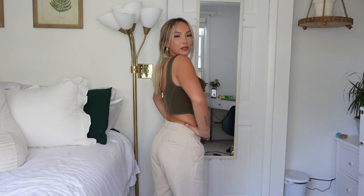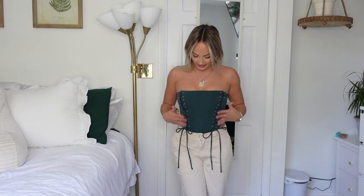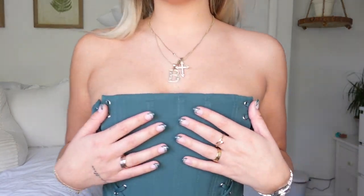Run to White Fox right now. This is so damn cute. I said I felt confident in tight long sleeves, but babe, this is the complete opposite, and I feel great too. Wait, guys, this is so cute. Oh my god, and the way that it perfectly matches my nails makes me real happy.